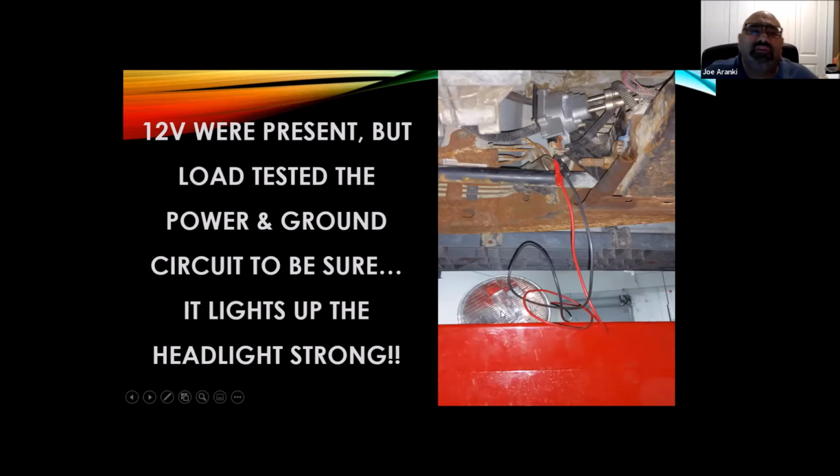So they used this headlight, and they checked both the power and ground, and it pulled 6 amps and lit up the light healthy. So of the 3 wires from the sensor, the power and the ground, 2 of them are perfect. This doesn't lie. And this is what that fuel composition sensor looks like. You can see the fuel coming in and then the fuel coming out, and that's it. It just does what it does.